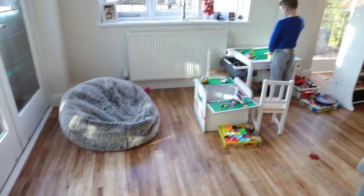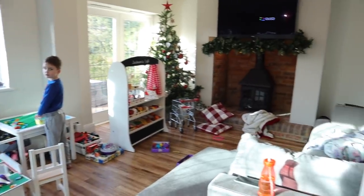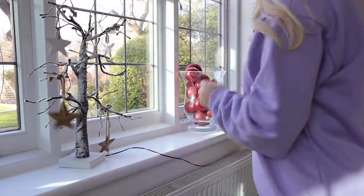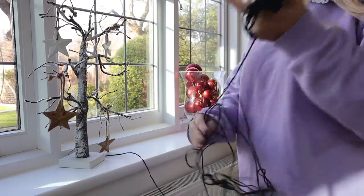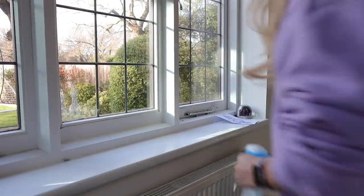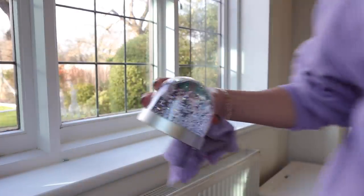Okay, so first off, I'm going to start out in our main living area. This is the biggest disaster zone at the moment, and two of the boys are actually playing upstairs, so it's a good opportunity to start cleaning this room. I'm just going to put a few of the decorations away, like this little fairy light tree. I bought this years ago from Cox and Cox, and it comes out every year. I'm also going to put away that vase full of baubles and this little snow globe.